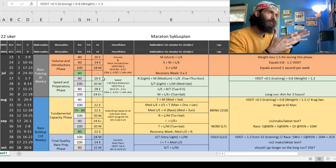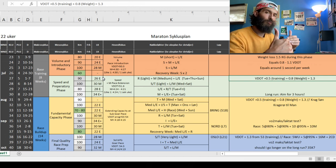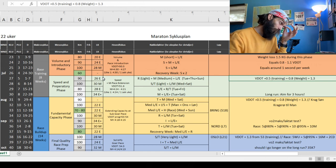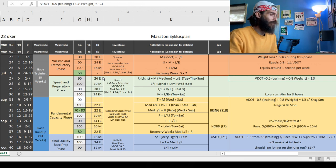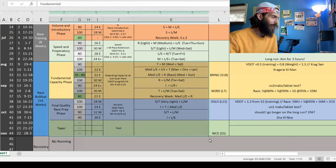And the easy long runs that go for duration, they become less important as you come closer to the race itself. Anyway, that was a little bit of a spiel, I guess, on periodization, which is a topic in and of itself. But I'm happy about the build-up so far. It's been a lot of fun. I really love marathon training so far. It's really cool. I'm heading in now to the important part, which is from here and down.